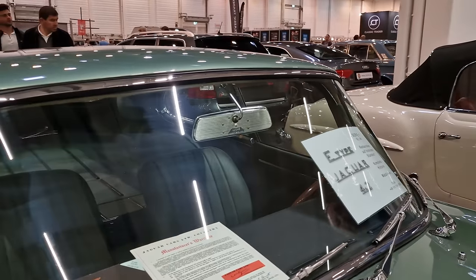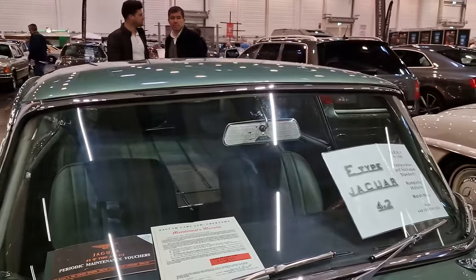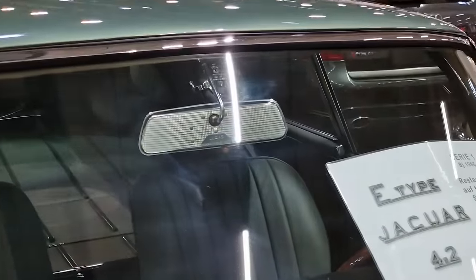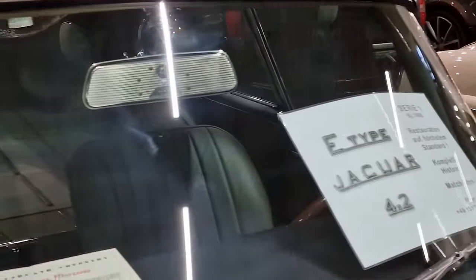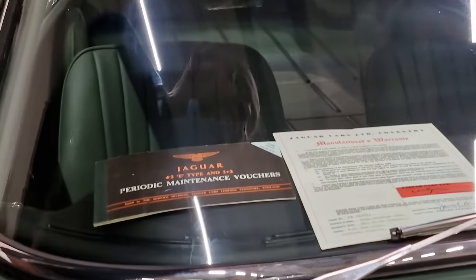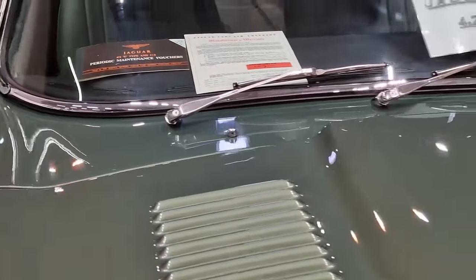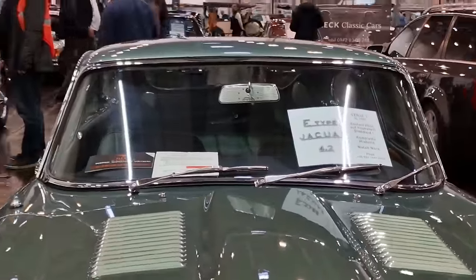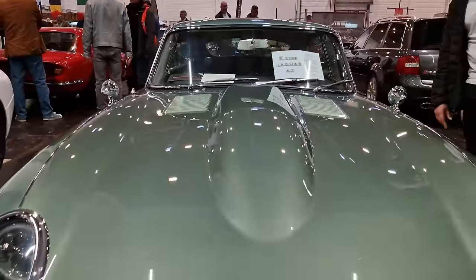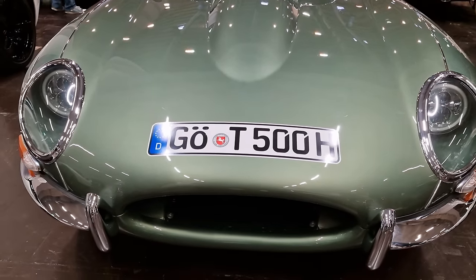How did so many American and Canadian cars end up here in Germany? No price. It has a bumper bar delete. I think this is the one I would take so far of all the ones we've seen.